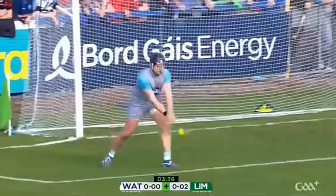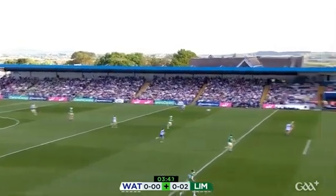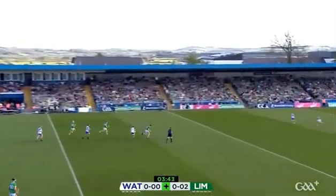A great chance, and that's the thing with Limerick, you see, they bring out their players and they flood the middle, and it leaves loads of space inside. If you don't pick them up, they'll score from out the field. Otherwise, there's great ball into Gillane.